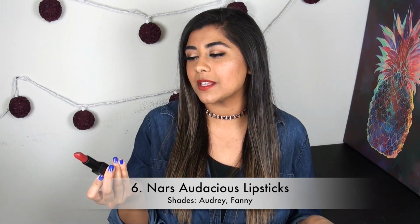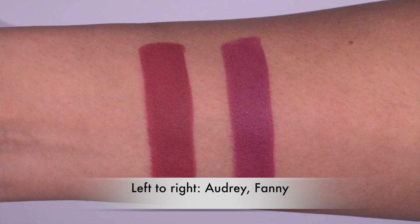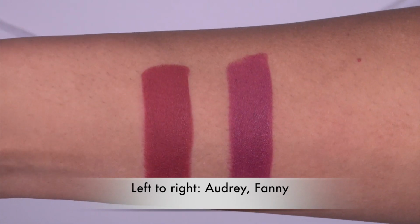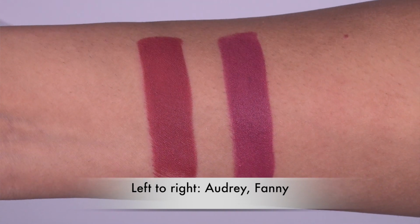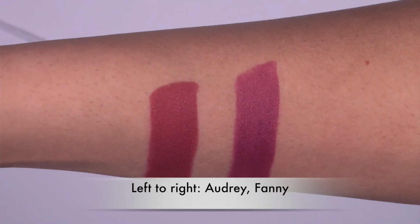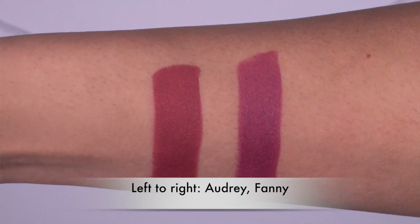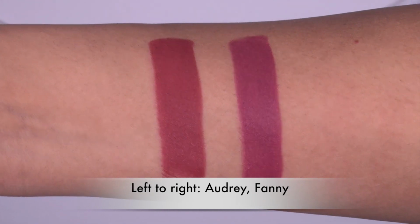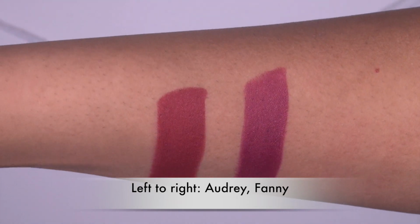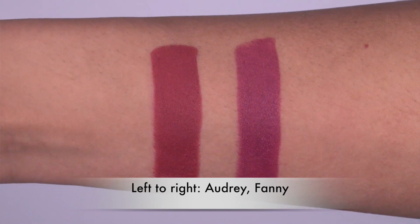to try this formula. This one is in the shade Audrey, and it's just this gorgeous terracotta reddish brick neutral color. It's so pretty. The other color I also love. I haven't used it quite as much, but I love it because it's another berry. This one is in the shade Fanny, and it is a gorgeous berry purpley type color. So pretty. I love the packaging of these lipsticks.